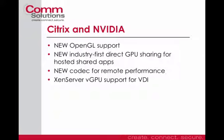There's a better codec for remote performance. And some of the big news is that NVIDIA came out on stage during the keynote and they announced their NVIDIA Grid cards for virtual GPU support. This is going to be through Zen Server. It hasn't been released into beta yet, but now you'll be able to include virtual GPUs in the systems that you're starting up.